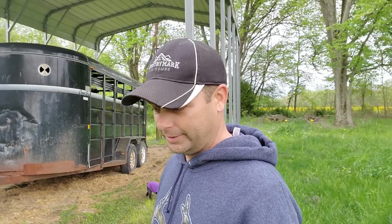The reason we got it so cheap is it had been smashed in on the front end. You can see where it's all dented up, and they had re-welded it up here on the front. So it is a little beat up, but it needs a wheel bearing, and this front jack here needs a little bit of work. There's a few other things on it that I just need to do a little bit of work to.